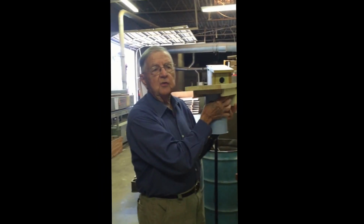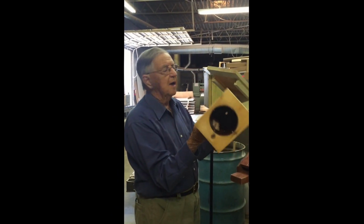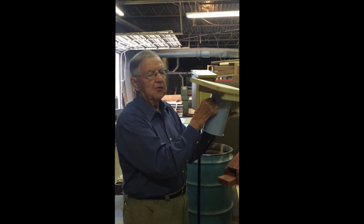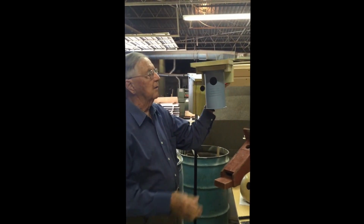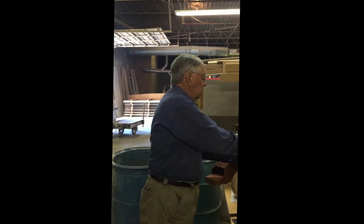This is a Gilbertson box. It's made simply from a PVC pipe and very simply made, but it attracts bluebirds and makes it a very usable box.